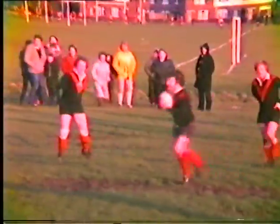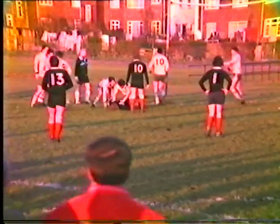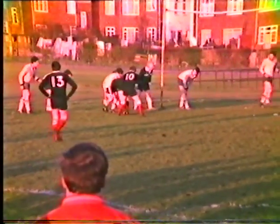West Bank back on the attack again. West Bank number 4 making super progress. West Bank heading towards the line now. Play hotting up. Heading for the line, but kept out once again by the fine tackling of Lowerhouse. West Bank on the attack. Some fine tackling by Lowerhouse and fine progressive play.